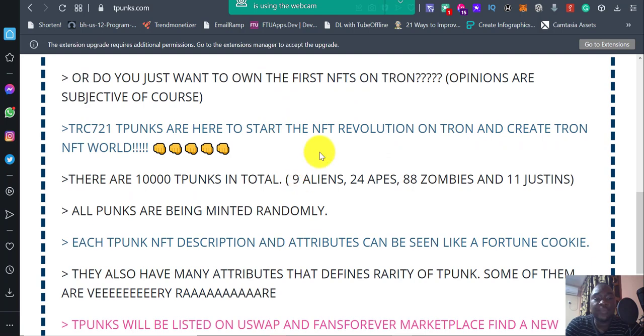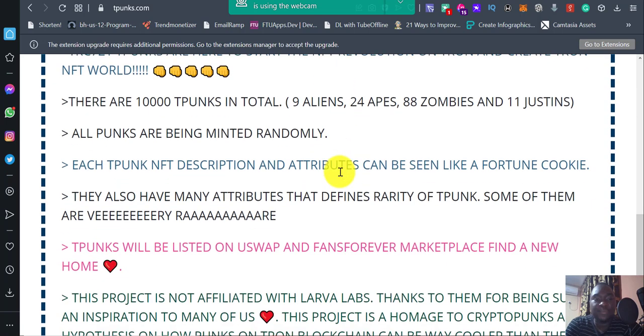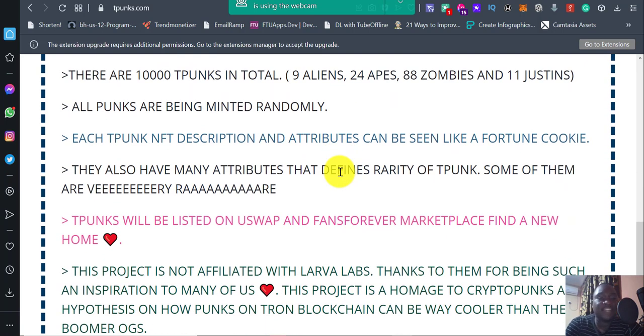Tpunks are yet to start the NFT revolution. 10,000 Tpunks in total. All punks have been minted randomly. Each Tpunk NFT description and attributes can be seen like a fortune cookie. True. I tried. I minted two, and out of the two I minted, none of them was a zombie, none of them was an ape, none of them was a Justin. So I'm not happy, but I made money. That's all that matters right now.